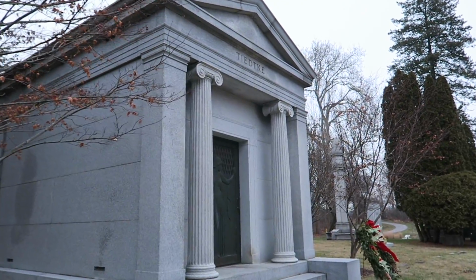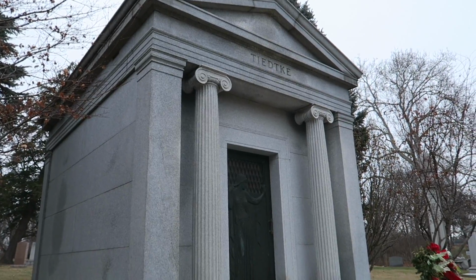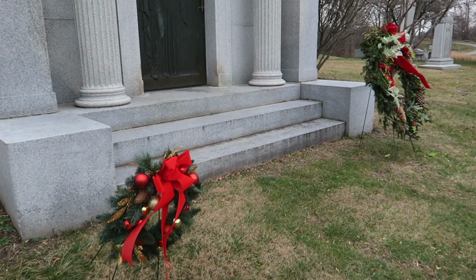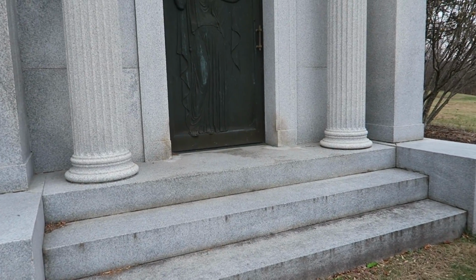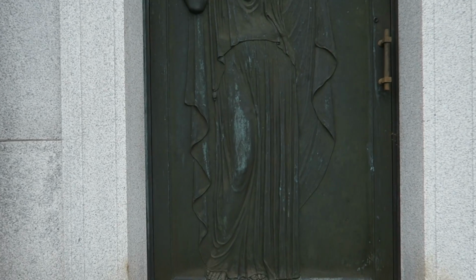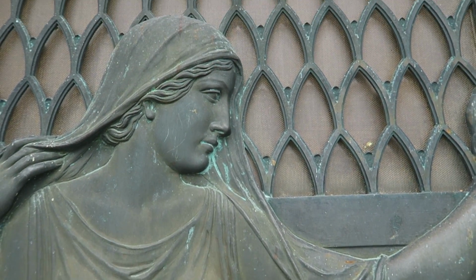And over on this side is another one with a crazy looking door. I'm gonna have to be quiet because there actually is a funeral going on fairly close here. So I'm gonna try and keep it down as much as possible. But it doesn't look like there's any glass on this one. I can't really tell.